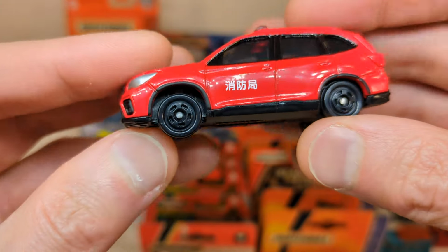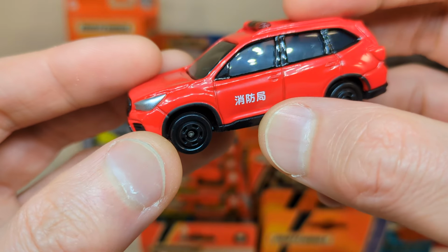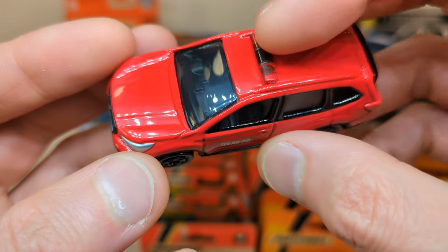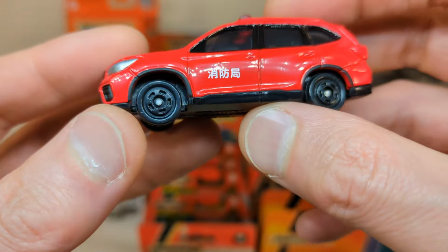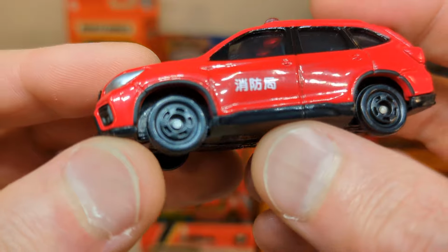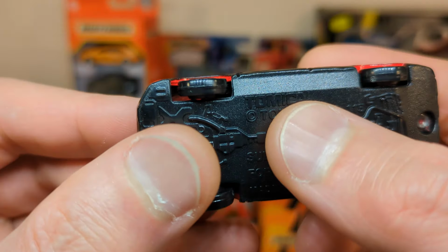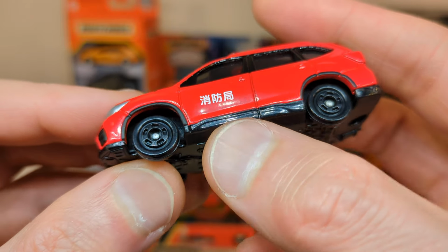This one got the blacked out rims, so no chrome on there. Japanese for fire department, maybe? I don't know, seems kind of short. Nice light bar that is a separate piece. You know I'm a sucker for that. Some black trim around the wheel arch. And also on the bottom here, is that part of the... Hey, that's interesting. So that's part of the base, but it is also painted.